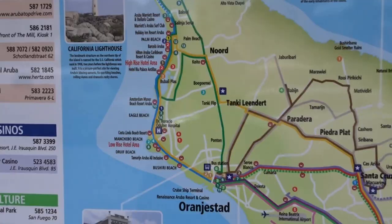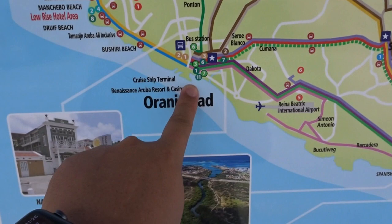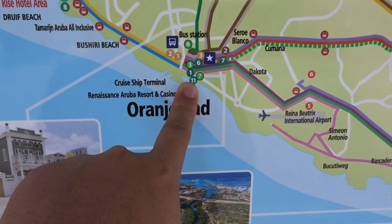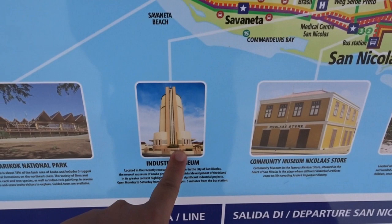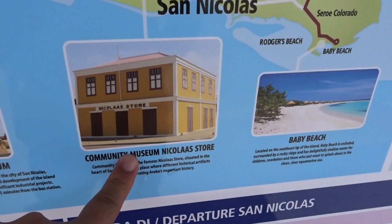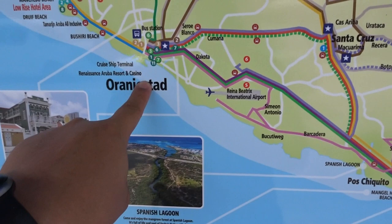So from this Palm Beach, we are here at the high-rise hotel, this one. So we are going here to Oranjestad, where the main bus station is. And from that bus station, we are going to take another bus going here to San Nicolas, this one. So we can see this industry museum. This is my plan, where to go, industry museum. And we're gonna go to Community Museum Nicholas store. I hope it's open. And then from there, we're going back here to Oranjestad, where the main bus stop is.